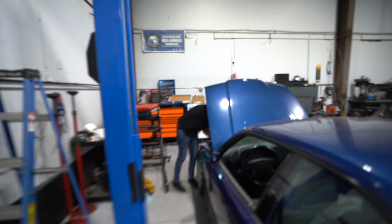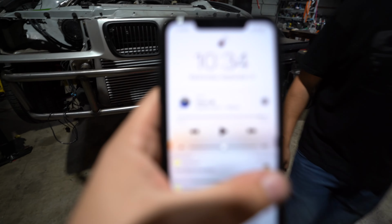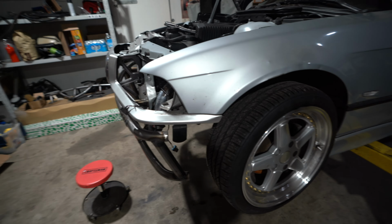It's already getting late, but all the boys are just prepping last minute like always. All right, made it to shop number two. It's currently 10:34, so we're going to pull the coilovers off this thing real quick. If you guys didn't know, this is Eddie's E36 Vert. This was his original drift car, but I made him pick up a coupe because Verts ain't it.